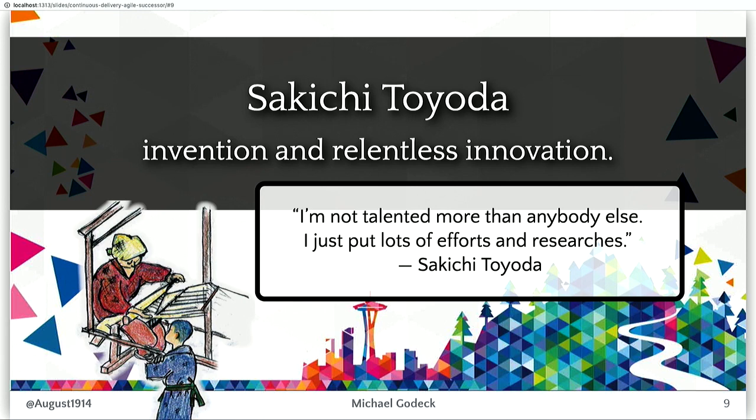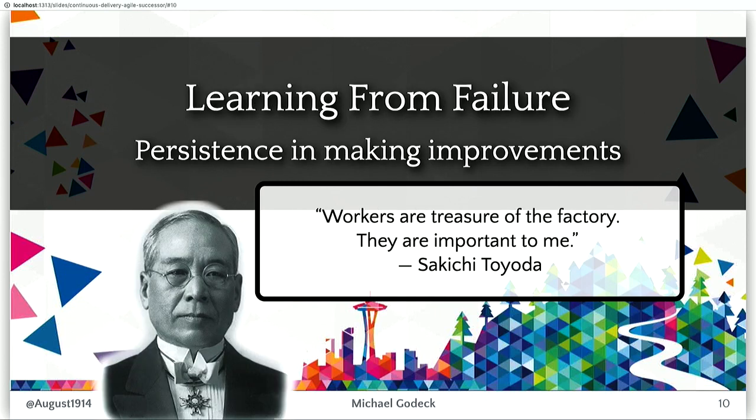And he said, "The thieves may be able to follow the design plans and produce a loom, but we are modifying and improving our looms every day. They don't have the expertise gained from the failures it took to produce the original. We do not need to be concerned. We need only continue as always, making our improvements." Right, so Toyoda's insight into the value of learning from failure and persistence in making improvements, that's the foundation of lean practice today. So that stretches all the way back 120, 130 years ago.